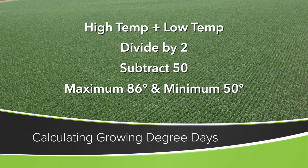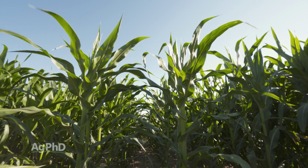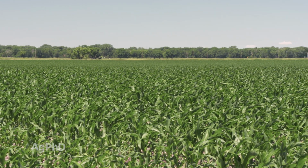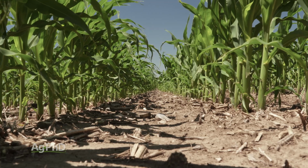The issue that I have with all this growing degree day calculation thing is, well, what if all day it was 52 degrees, except for, oh, all of a sudden the sun came out, a heat wave came through for half an hour and it went to 85 degrees. I mean, is that really 85 for a high? I don't think it's super accurate, and that's one of the reasons why there is some variance there, but at least it gets a person fairly close.